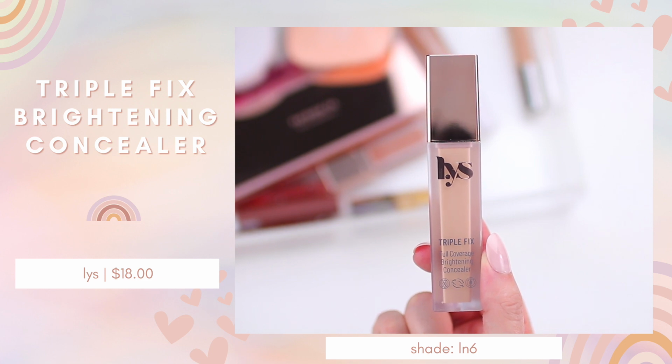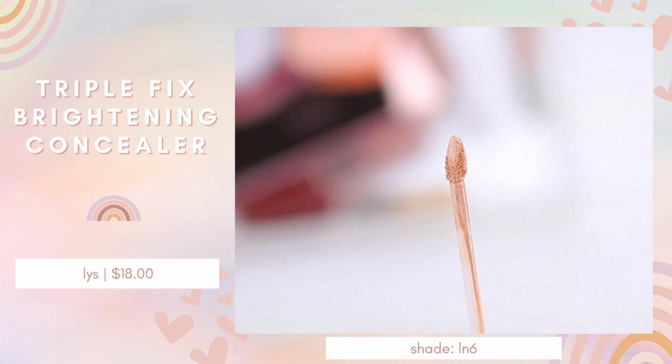If you're looking for more of a natural looking concealer that has a light to medium coverage finish, I would definitely recommend this one, the LYS Triple Fix Full Coverage Brightening Concealer. They do market it as a full coverage concealer, but I would not consider it to be full coverage, especially compared to the KVD one. The reason why I like the LYS one is because it does look more natural on the skin. I would say in general, I do get more of a medium coverage finish, but you could sheer it out to look lighter or use less product.